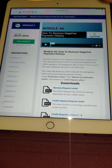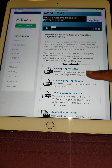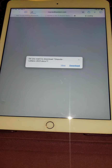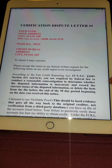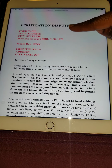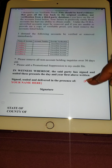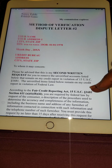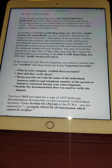On module number 4, where we talk about how to remove negative payment history, you'll see that all of the dispute letters are even included in the system. And the dispute letters are already typed up for you. All you have to do is swap out the information in red. Guys, this system is allowing people to remove collections, inquiries, medical bills, all types of things from their credit report.